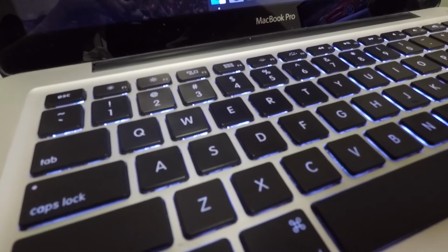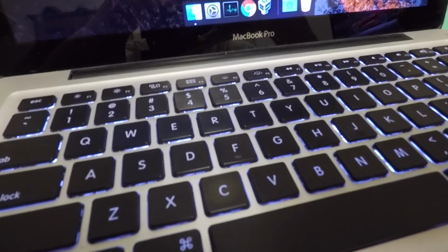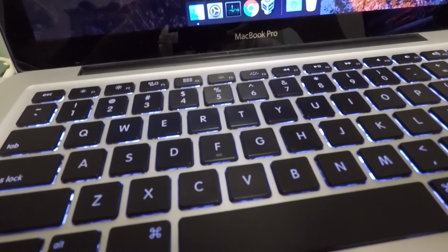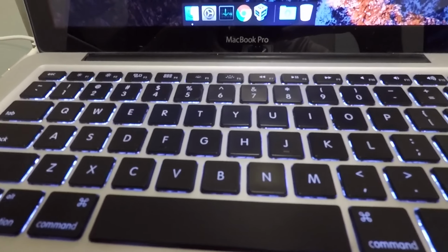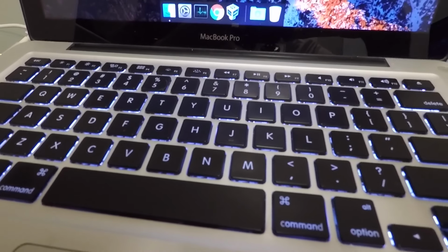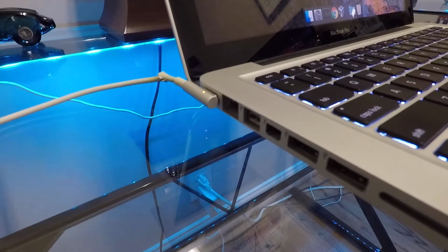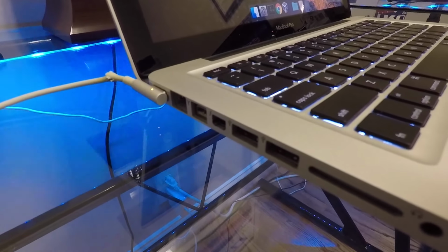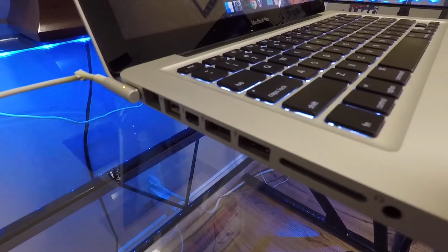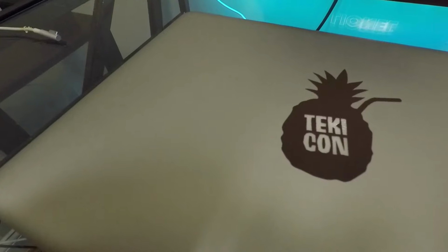But I just want to give a couple of things here about my long-term ownership experience. And it's one of the reasons why I will always buy an Apple computer as my main go-to laptop. Yes, you pay a lot of money for these machines, but the point is they last and they're extremely reliable. So I'm going to tell you real quick 3 things that went wrong with this computer.